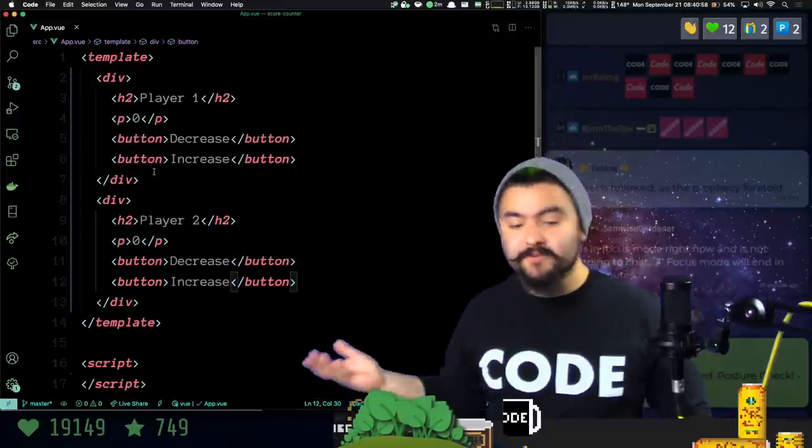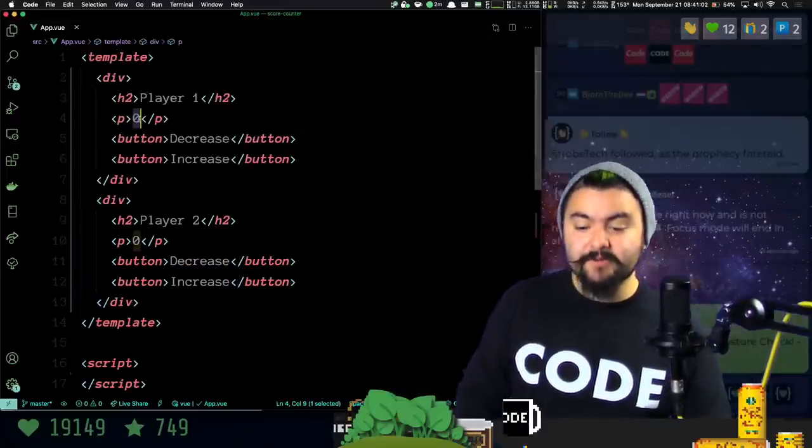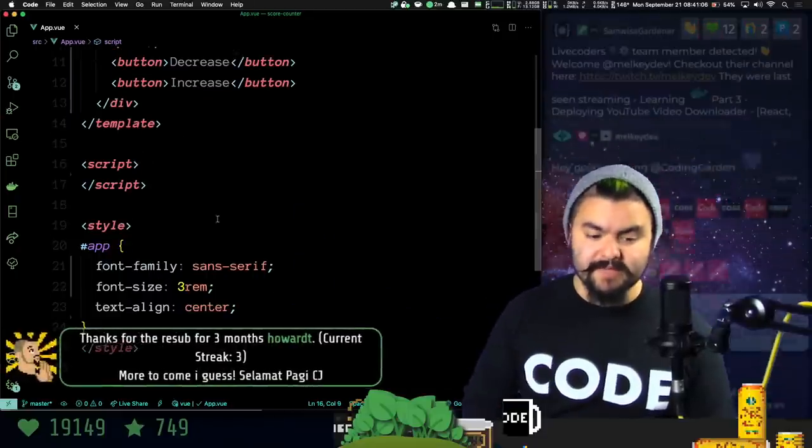So now we need some sort of state, because right here we just have hard-coded the number 0. We want that to be represented in our component somehow, and we're going to do that right in the script.